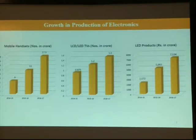Now, I will touch on the three major product categories that have shown promise and excellent growth in the last 3 years. Mobile handsets have already been covered by Mr. Folger. LCD, LED TVs: the production has increased from 12 million units in 15-16 to 15 million in 16-17. And LED products, another growth area which we are witnessing, particularly the adoption of LED lighting replacing the conventional lights. This area is growing exponentially, at about 32% year on year, and the production accordingly is also increasing. A number of units have already been set up and new units are coming in for producing LED products.